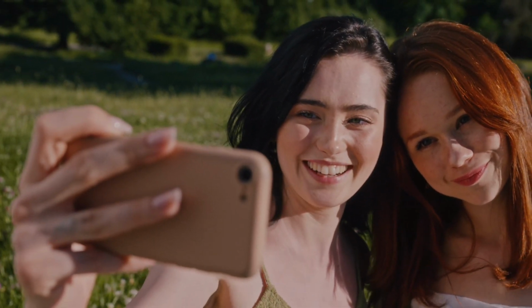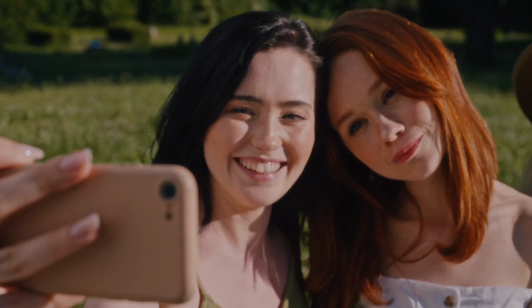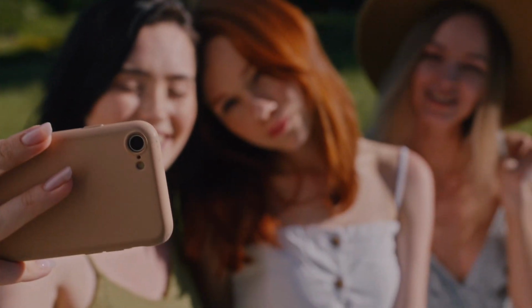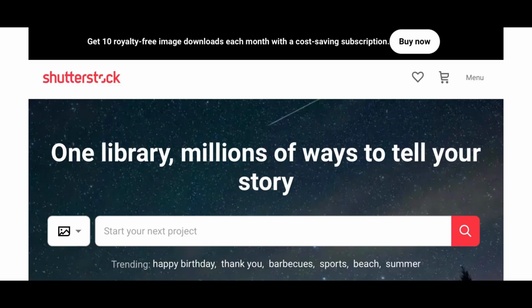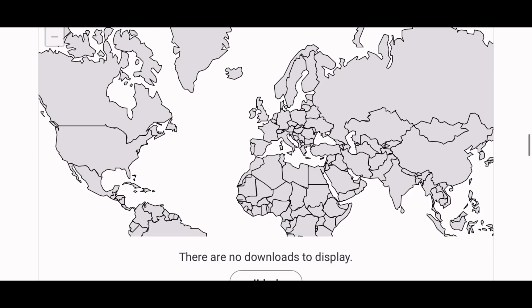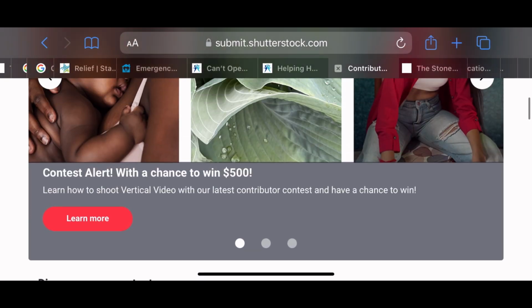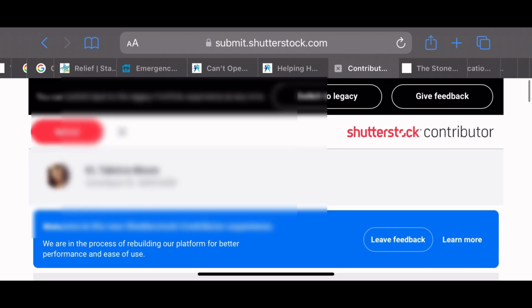Now, some websites are particular about which equipment you use, but most of these, all of these, you can use any kind of equipment you have. If you want to take the pictures from your iPhone, you don't have to have a fancy camera or equipment at all. During the process of Shutterstock, you don't want to create an account as a regular Shutterstock member, because that is for clients that are purchasing photos. So what you want to do is sign up as a Shutterstock contributor.